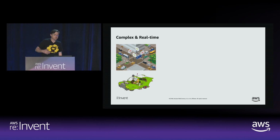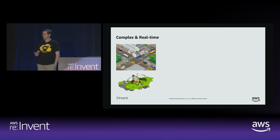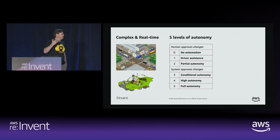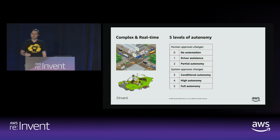So to summarize, you're in a world that is both complex and real-time. That's way more than you've ever had before. You've got to work out how to deal with it. The second thing is that there are really 5 levels of autonomy to think about. We're basically hovering between 0 to 2 right now in most organizations. Think about how you're going to break out of that and get to the next level.